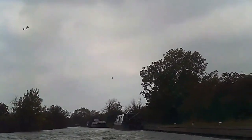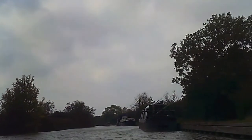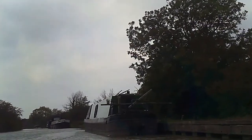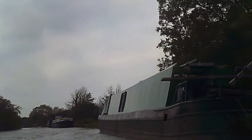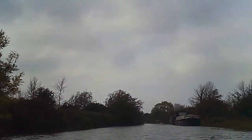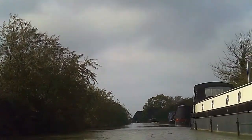Phew. It's gone very dark up there over Bill's mother's. Well, I like the porthole windows.